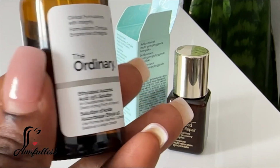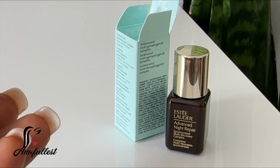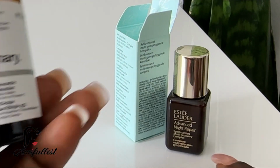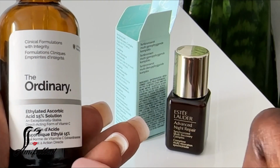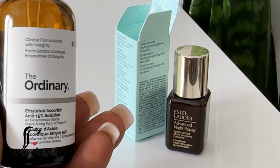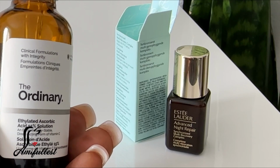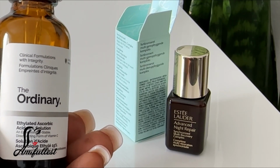But I stopped using it for 2 weeks because I was experimenting with this one and I really love the results. I love this one, to be honest. I also love the way this one makes my skin feel. I really love it, but I don't know if it's necessary to be combining both at the same time.